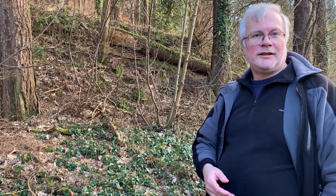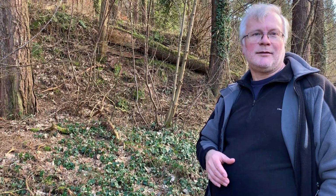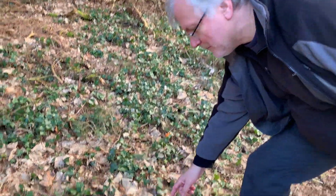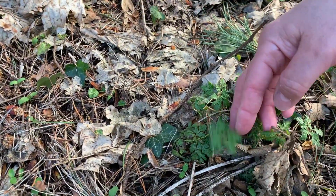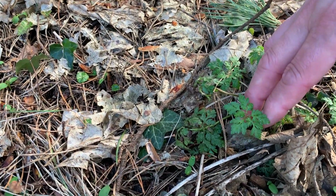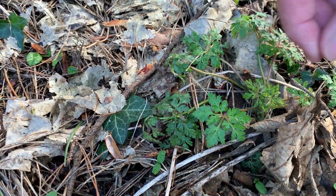So on the edge of woodland, in shaded, damp areas, you'll quite often find this little plant called herb Robert or Geranium robertianum. So if you just come and have a look down here, you see this one here. It's got a slightly reddish stalk, and quite frilly florets. It's got a lovely smell to it.